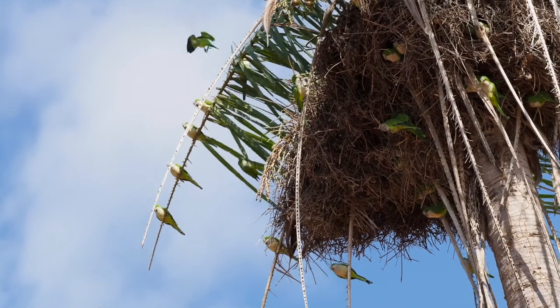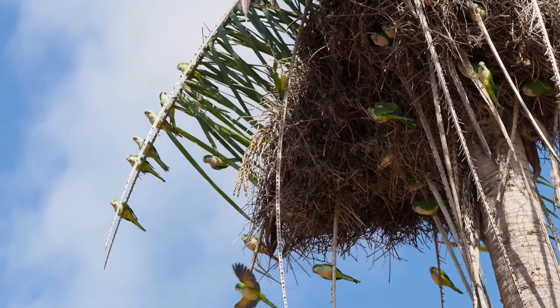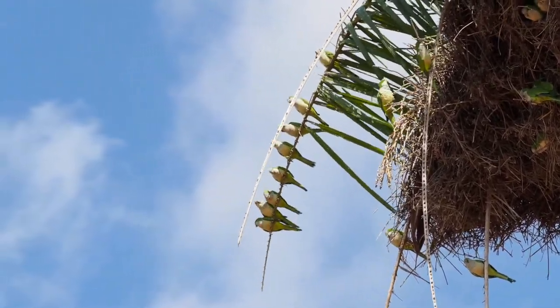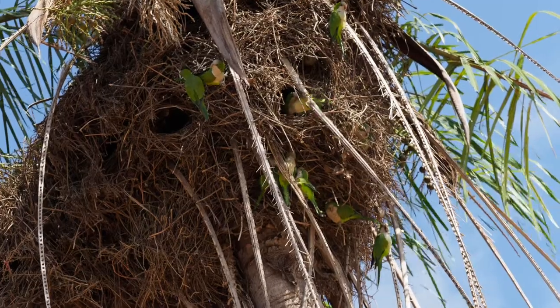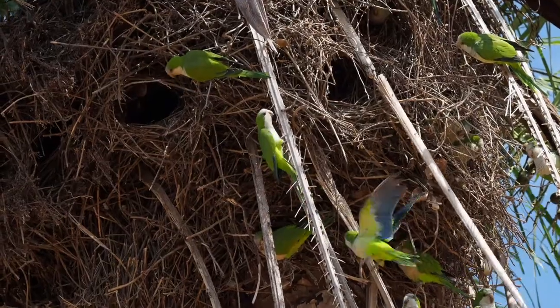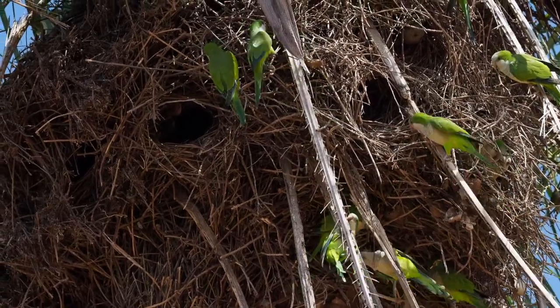The monk parakeets build multi-chambered communal nests of sticks. Sometimes, jabiru storks will build an even larger nest on top of the monk parakeet nest. Both species happily coexist until the combined weight of the nests causes all of them to crash to the ground.